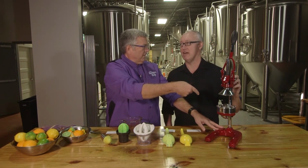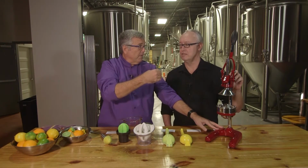This is production. So if you're making fresh squeezed margarita juice, that's the way to go. You need cups and cups of juice. You also need especially big limes. So this is what you use. And good tequila, of course. Yeah. Duh. So you have a range.